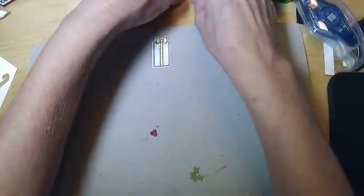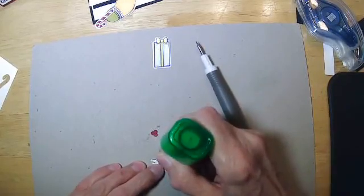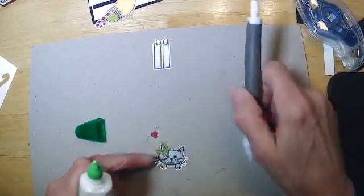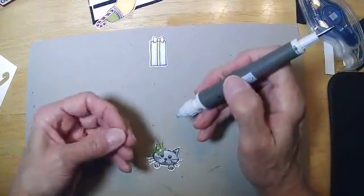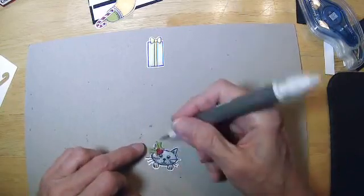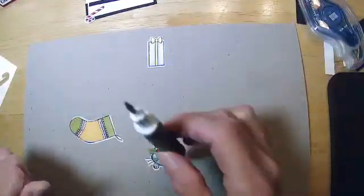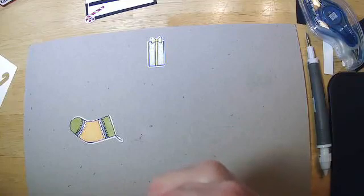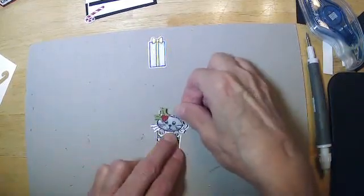Come here, little kitty kitty. I can't pick this stuff up today. I don't know what's going on. Give her a little dab of glue right there. Stick down her holly leaf. I'll add a couple little berries. And add her to her stocking. Oh, kitty kitty pussycat.